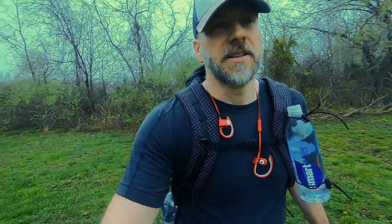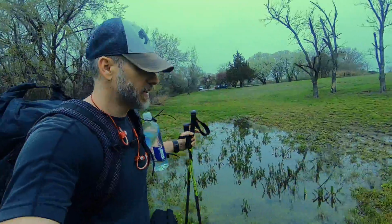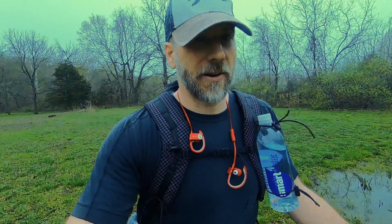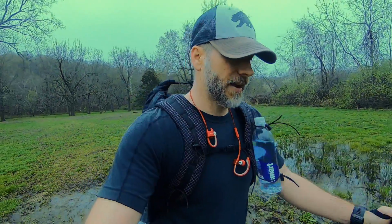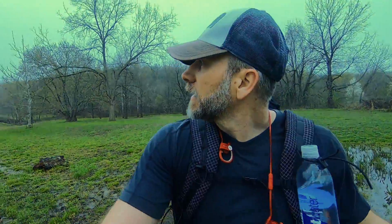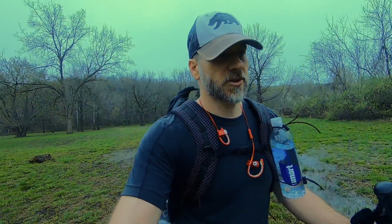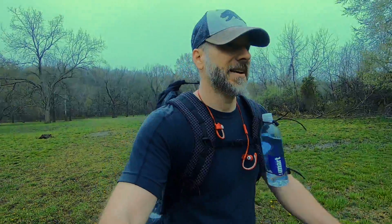Let's see, just a really wet section right here. And right there's the parking lot. So as you can see, I'm just about out, so I'm not too worried about getting my feet wet at this point. I'm just gonna walk through that. But man, it's been a beautiful weekend. Yeah, I had some thunderstorms. It's a little bit damp and foggy today, but the temperatures have stayed a little bit cooler, which has been awesome.